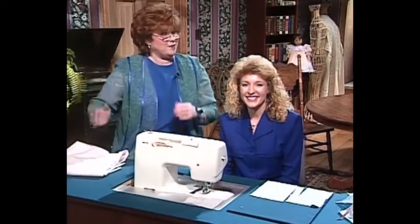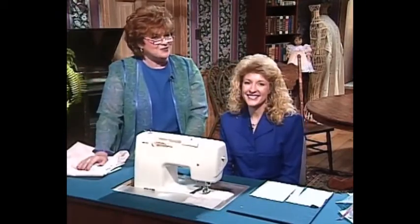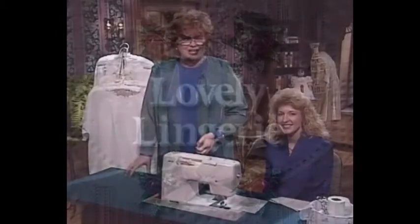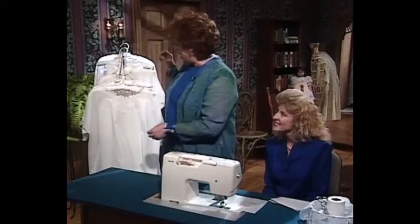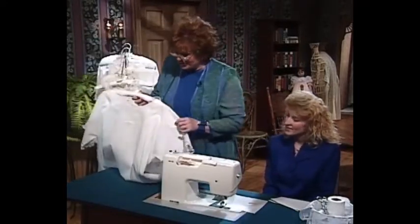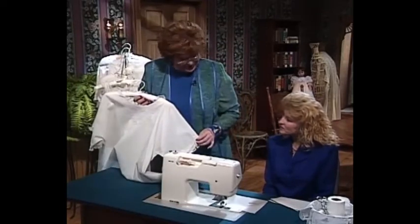And you know what? Pam has another piece of lovely lingerie for you. Pam has brought some beautiful antique garments along with her, which also have served as part of her inspiration. Pam, tell us a little bit about your collection here.